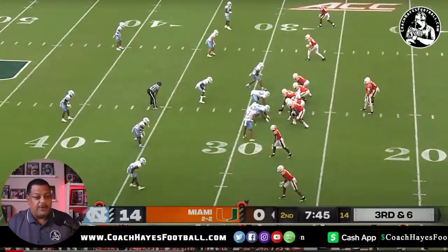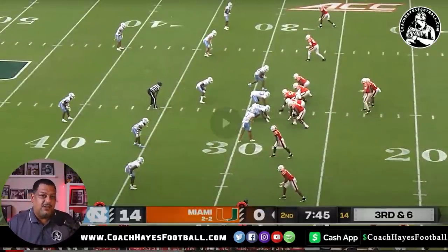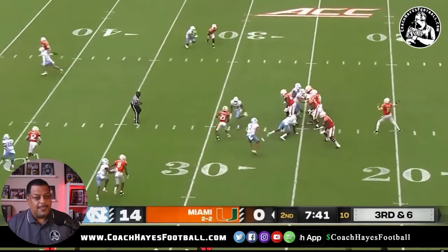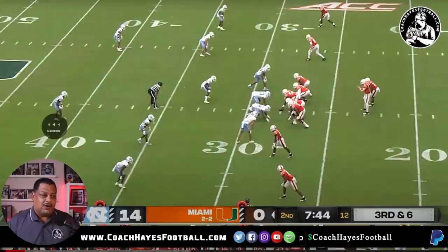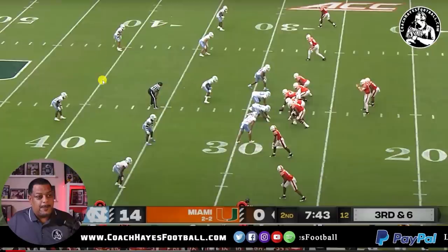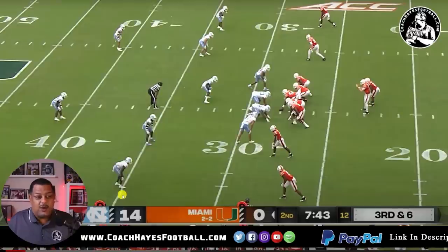All right, here we are. Third and six, 7:45 left in the second quarter. Great play. And this is why this is big right here, right? This is something Tyler Van Dyke has been kind of struggling with, throwing guys open. But look at the pre-snap read. You get to see his two high safeties. He's going to read these safeties. Both of them are going to open their hips 45 degrees. That's telling you right now it's cover two. Middle of the field is open.